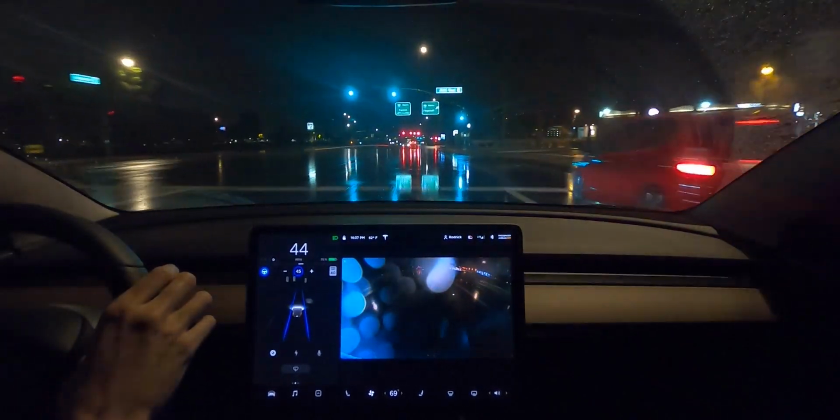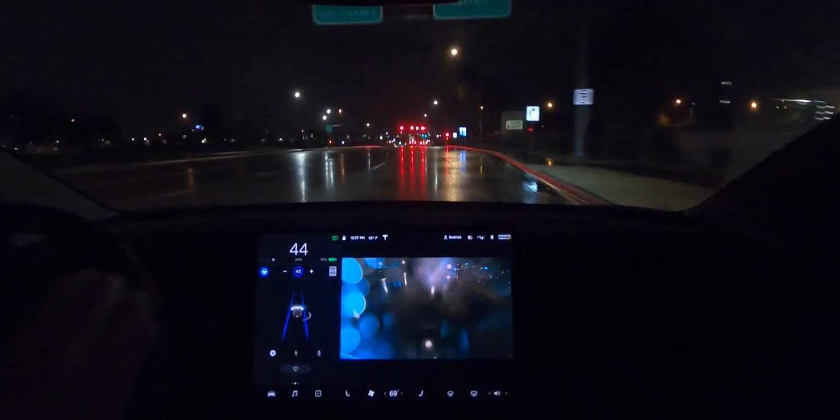I don't know what you guys can see, but I can't really see the road. And it just pulled to the right a little bit.